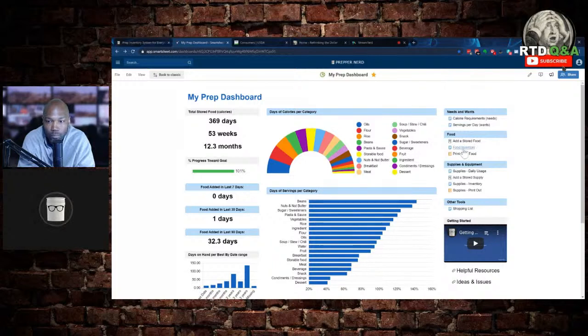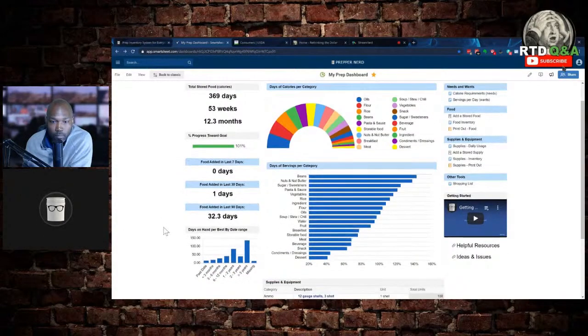And that's all based on what you enter in your food inventory, and we can get to that in just a second. Progress toward your goal: your goal is entered in your calorie requirements sheet that collects that information. How much food you've had in the last 7, 30, or 90 days, so you can see if I'm keeping my momentum, right? Because lots of times I think people get distracted into other priorities, and this can help bring you back. For me, this would say, wow, I need to refocus and make some more progress toward my goals in terms of prepping. Days on hand per best by date range. To simplify, this basically means for food.